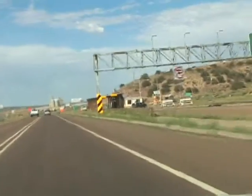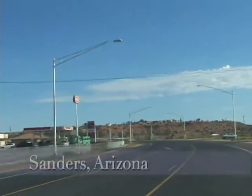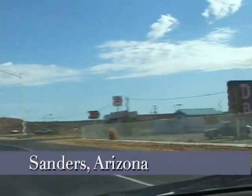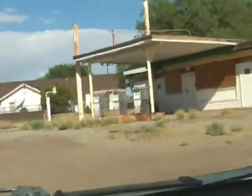This is the inspection station for the trucks that come in from New Mexico. This is on the old Route 66 along the freeway. Not too many businesses are able to stay open.